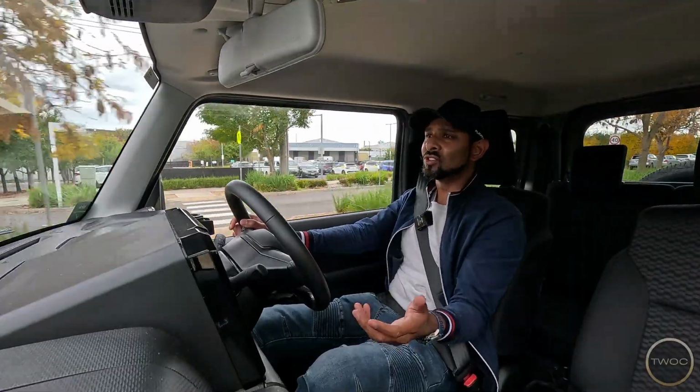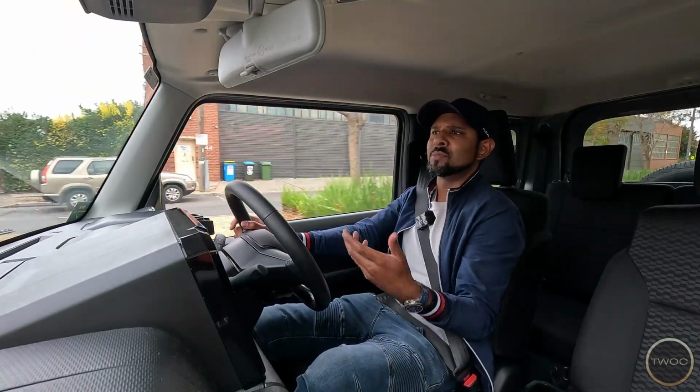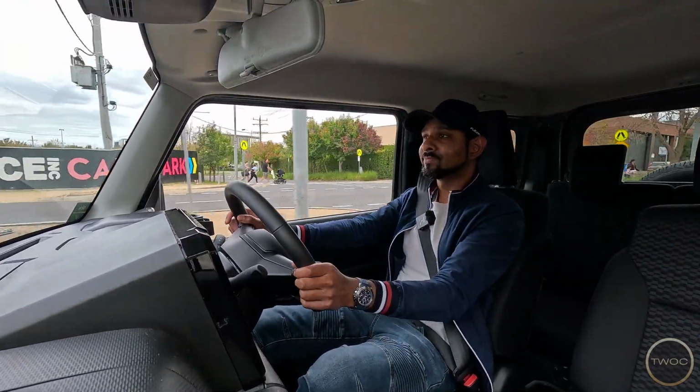Then again, it's got nothing to do with being rational. The Jimny is all about the driving experience. This thing has so much heart, it just makes you smile every time you get behind the wheel of it. And most importantly, life's just too short not to have fun.